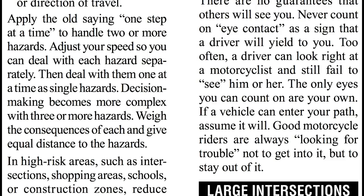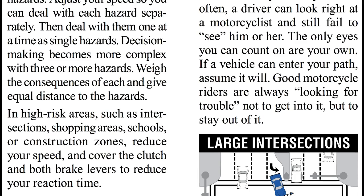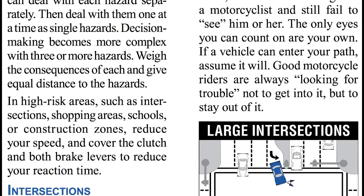To handle two or more hazards, adjust your speed so you can deal with each hazard separately, then deal with them one at a time as a single hazard. Decision making becomes more complex with three or more hazards. Weigh the consequences of each and give equal distance to the hazard. In high-risk areas, such as intersections, shopping areas, schools, or construction zones, reduce your speed and cover the clutch and both brake levers to reduce your reaction time.